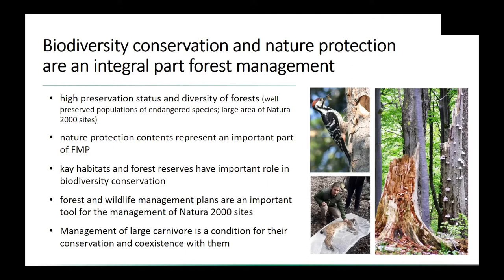Slovenia decided that we will follow a sectorial approach, and Natura 2000 management is therefore included in the forest and wildlife management sector. Which is in our case a very good opportunity also for forestry.